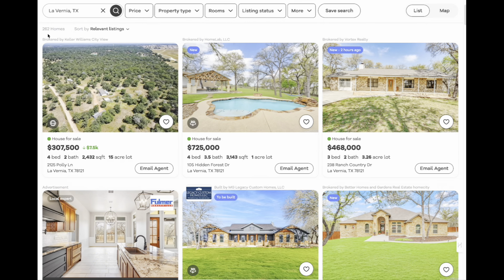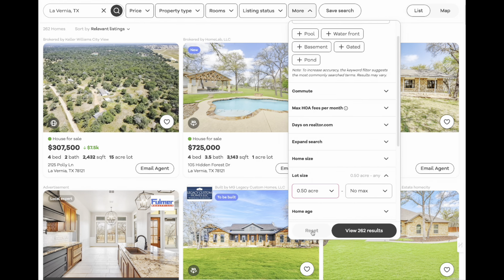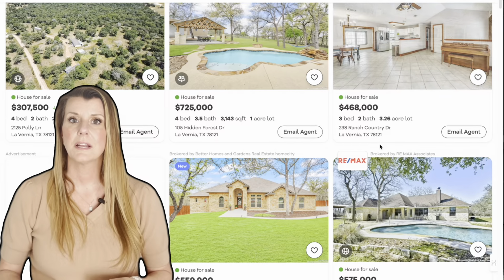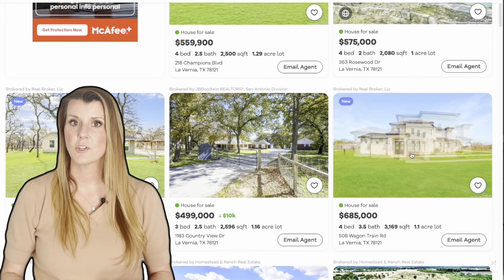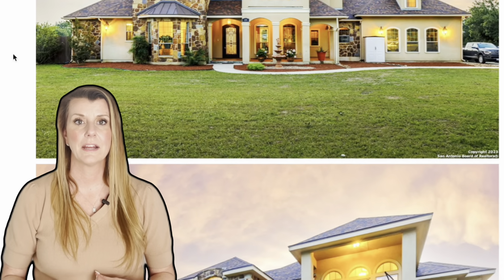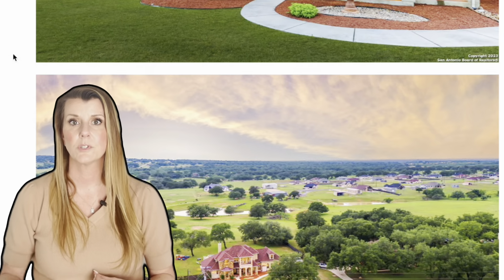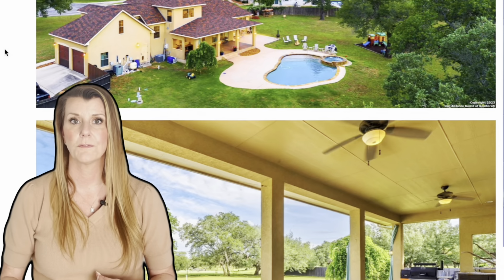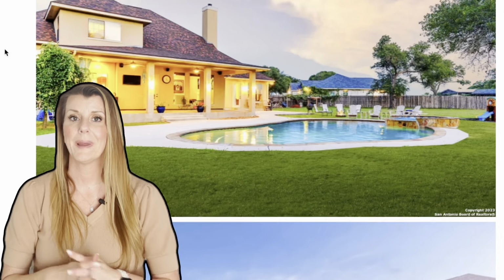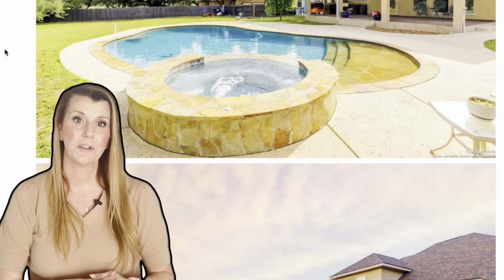Check out these current listings in La Vernia. There are 262 homes on the market. Of those, 197 are on half-acre home sites and 194 are on 1+ acre home sites. A lot of these are large square footage, ranch style custom homes, but check out the pricing. This home is listed at $825,000. It's 5 bedrooms, 3.5 bath, 3,600 square feet on a 1.3 acre lot with a pool, and just look at that country view. You're definitely getting a lot more home and a lot more land for your money compared to what you get in other areas.